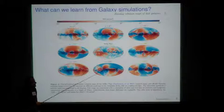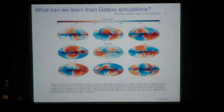But if you now interpreted this as a coherent field, you would probably be misled a lot. So I don't know if someone in the audience has a feeling: should I take this seriously? And in this case, are the rotation measures that we measure at Earth just a random coincidence? Or is the quality of these simulations not good enough?